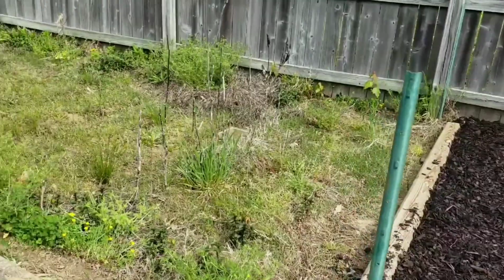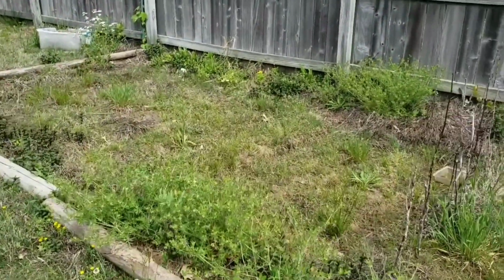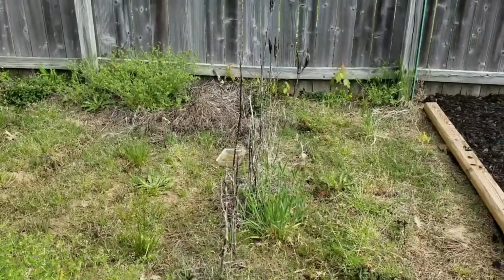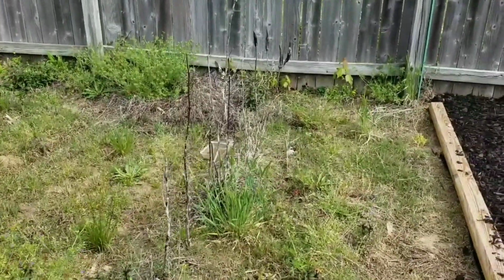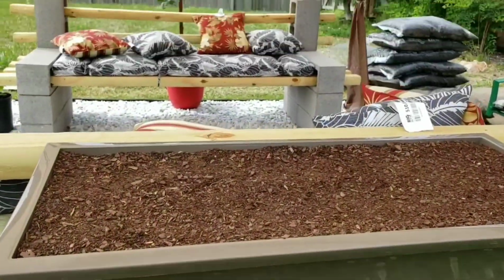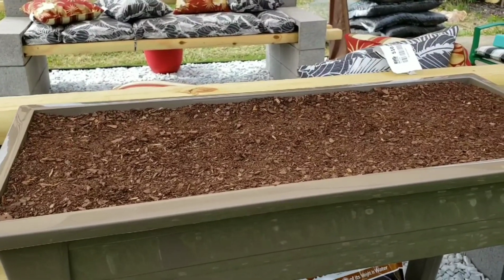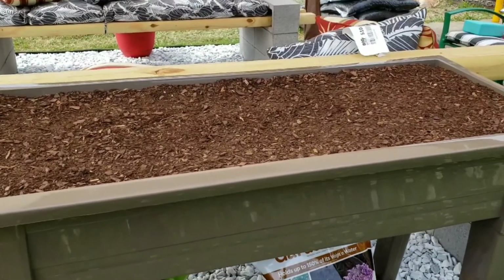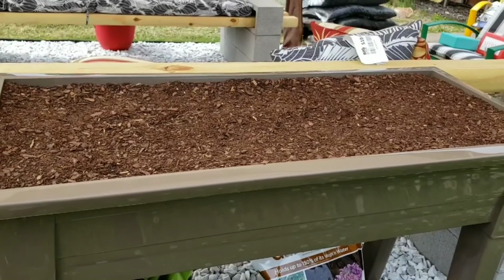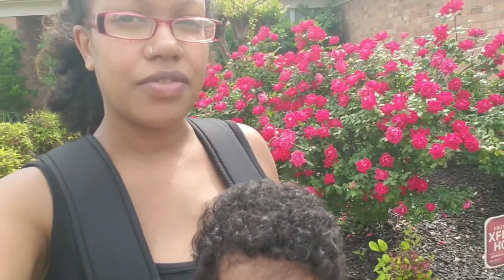This bed over here just got completely ruined. As you can see, it needs a lot of cleaning up. This is where the okra used to be. I didn't even clean that out, so I got to pull those up. Bed here, which is across from the lemon tree, I'm probably going to put some beets, maybe some more radishes. Not sure yet. Maybe some kohlrabi. So we'll see. Okay. Now to the front yard.